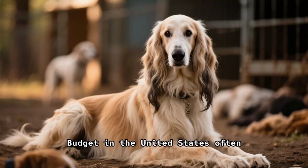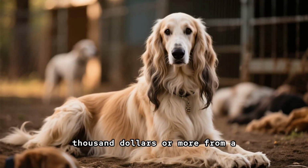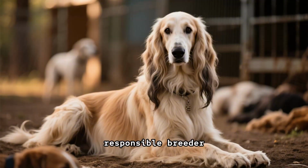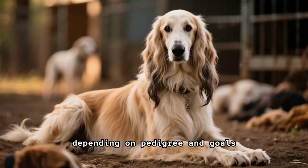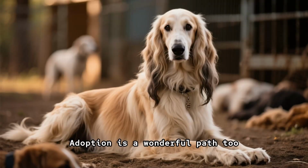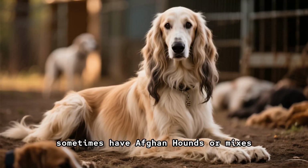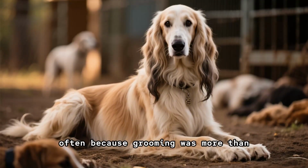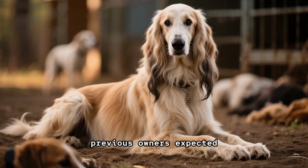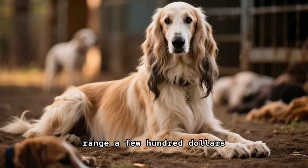Budget in the United States often ranges from about $2,000 to $4,000 or more from a responsible breeder, depending on pedigree and goals. Adoption is a wonderful path too. Sighthound rescues and shelters sometimes have Afghan hounds or mixes, often because grooming was more than previous owners expected. Adoption fees usually range a few $100s.